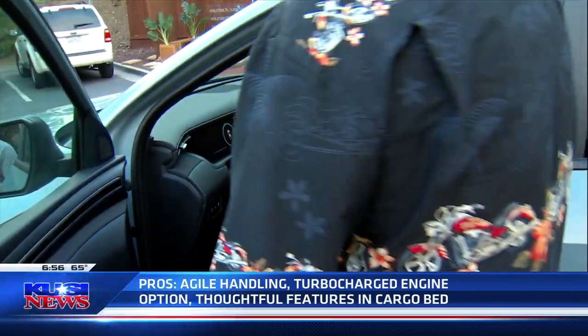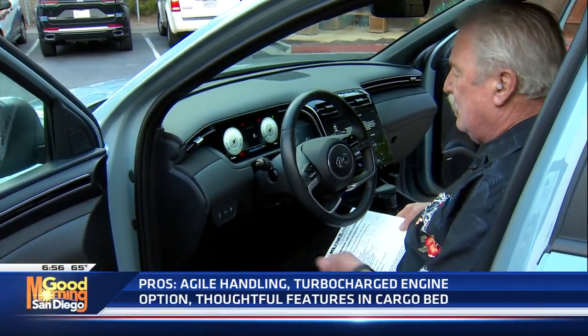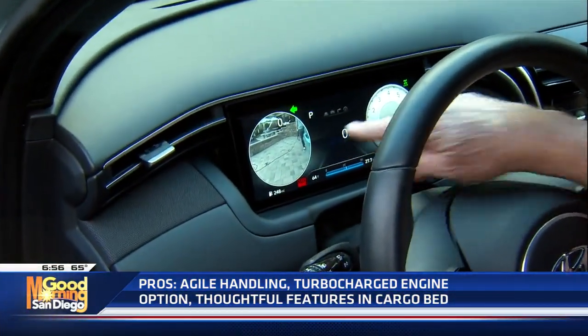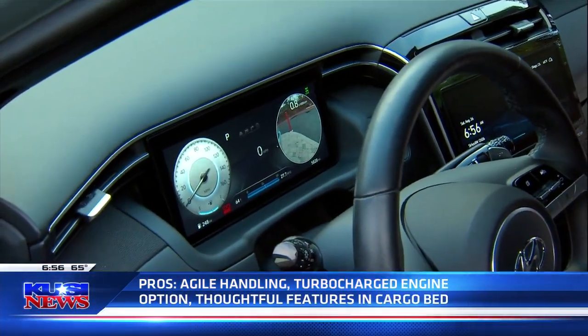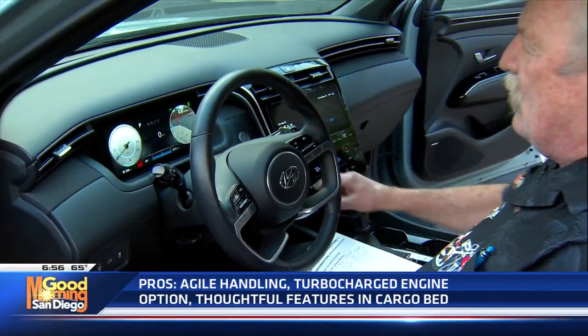So let me go in here. And here's the thing, Casey, check this out. This is something that you would really want. Where are you? I'm right over here. Okay, turn left. It's a camera going down the left side. Oh, that's nice. Turn right. It's got a camera going down the right side. For me, I think every vehicle should have that safety feature because you wouldn't have to look over your shoulder.